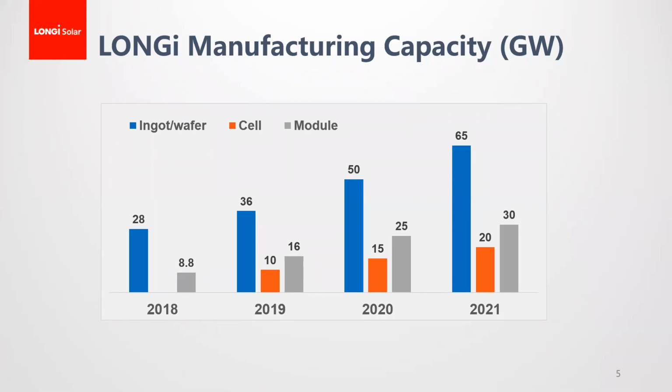In parallel, our module capacity will expand to about 16 gigawatt by the end of this year, 25 by next year, and 30 gigawatt by 2021. So we just want more and more customers to benefit from this high efficiency Mono PERC technology, Mono PERC product.